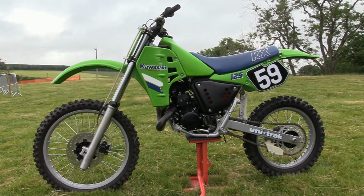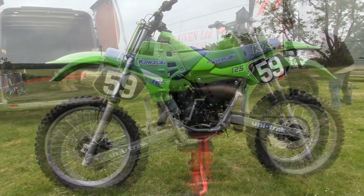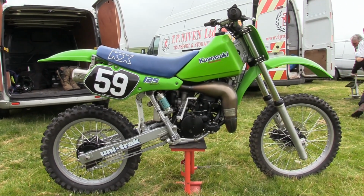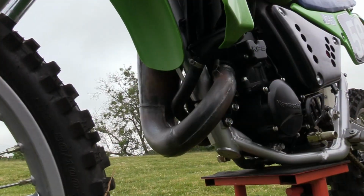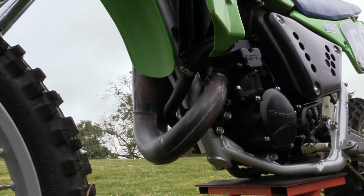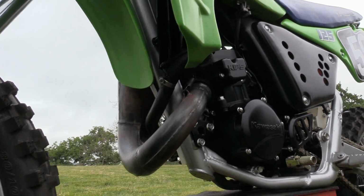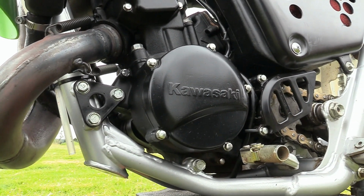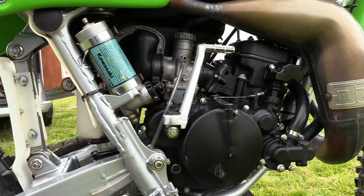Okay, our final bike that we're going to take a look at from the Thornhill Round 2 paddock is this lovely CR125 Kawasaki belonging to Ewan Davidson. Now I think this is a 1985 model, and by all accounts it looks very original from that year, with the little Kawasaki CR125 motor with that Kawasaki KIPS power valve system, or the Kawasaki integrated power valve system to give it its full name, but this bike looks almost like it just came straight from the Kawasaki factory.